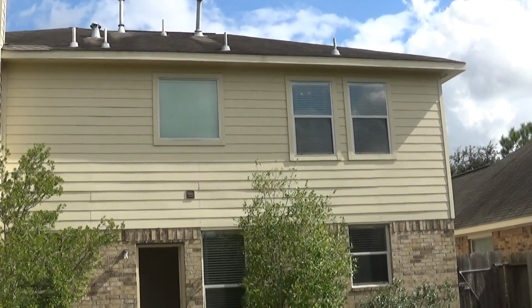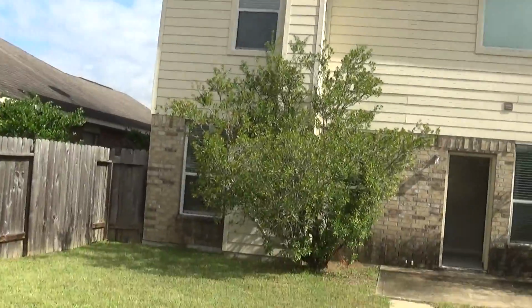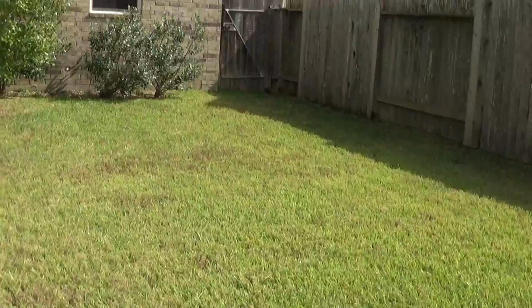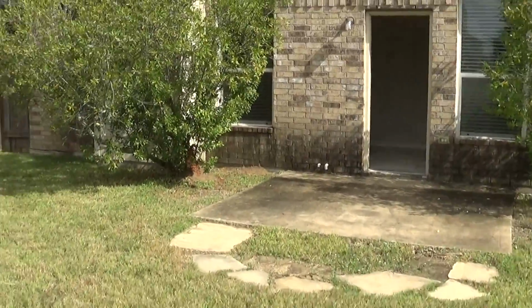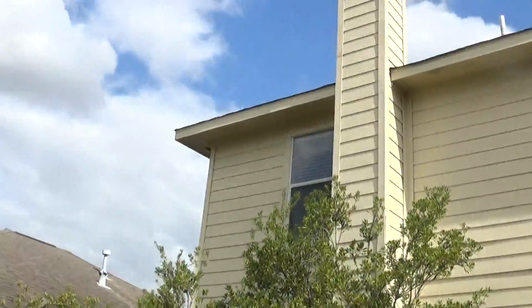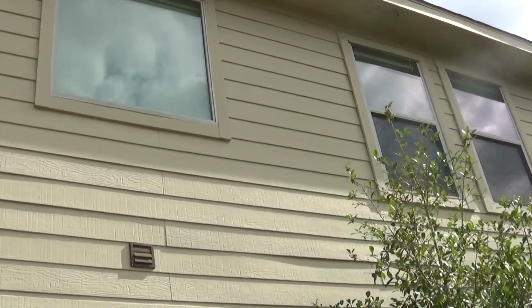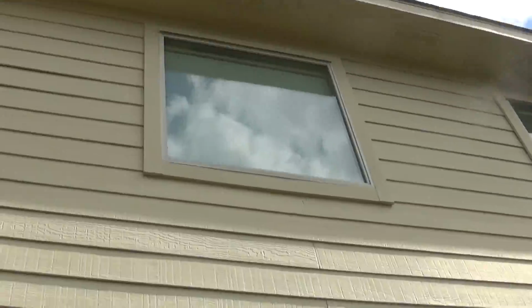I don't know if those are bushes or trees, but they're bushes. They need to be trimmed. If not, just leave it grow. Going back into the house, exterior has bricks in the lower half, and I guess that's hardy plank.